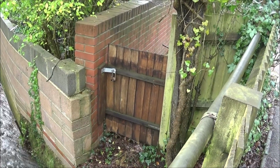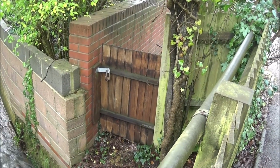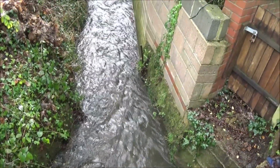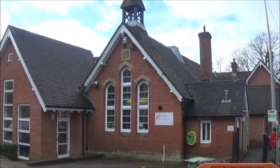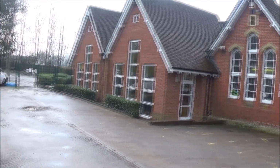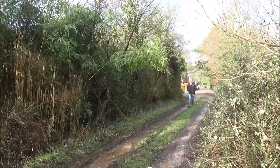So what we're wondering is, why is there a gate to nowhere? Because you come out the gate, sploosh, straight in the stream. Perhaps they got a very thin canoe. So alongside the school, public footpath, straight up this track.